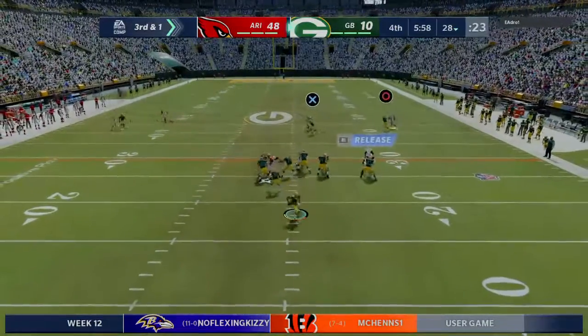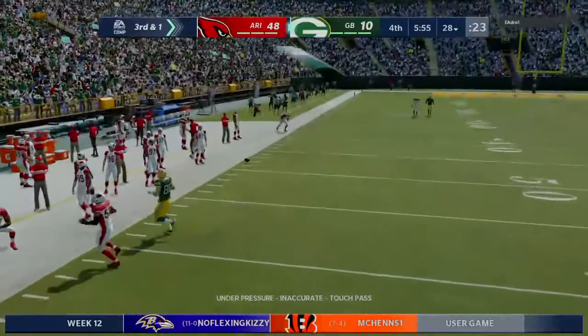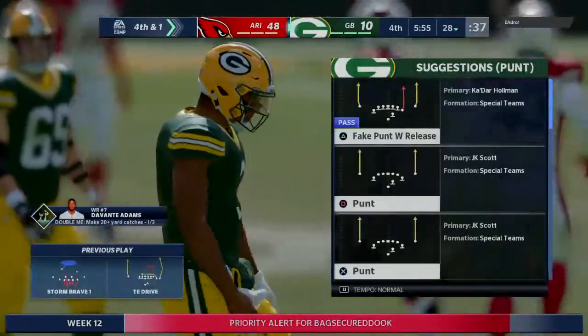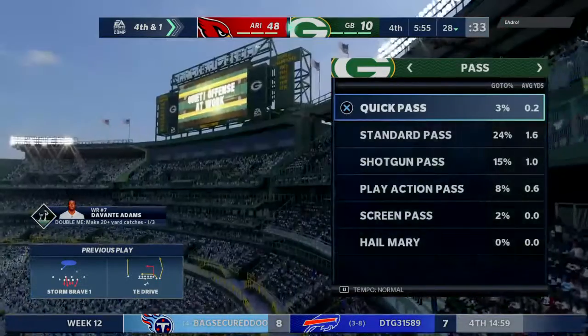Now a look at the backup, Jordan Love. Dancing to his left. And that will be incomplete. They certainly did a nice job improvising there, extending the play, hoping someone would come open downfield, but they never did.